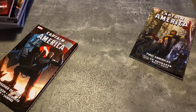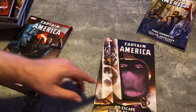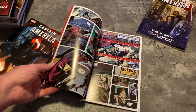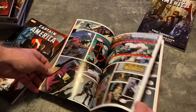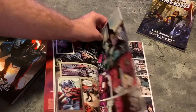So the next one after that is No Escape. And I do remember this a little bit, not a ton, but this is Baron Zemo coming to exact his vengeance on Captain America, who, I can't remember if he knows it's Bucky, but this is cool because I think he frames Captain America for something, and there's Steve Rogers as, I don't know if he was like an agent of S.H.I.E.L.D.